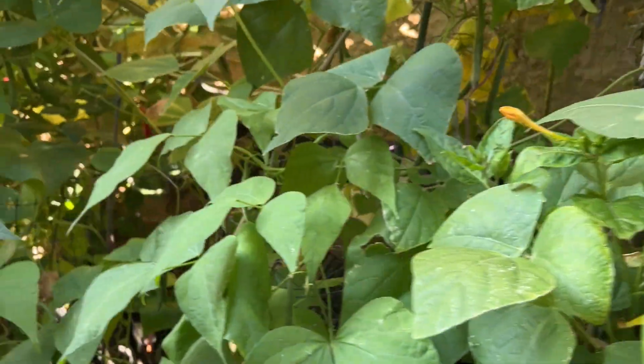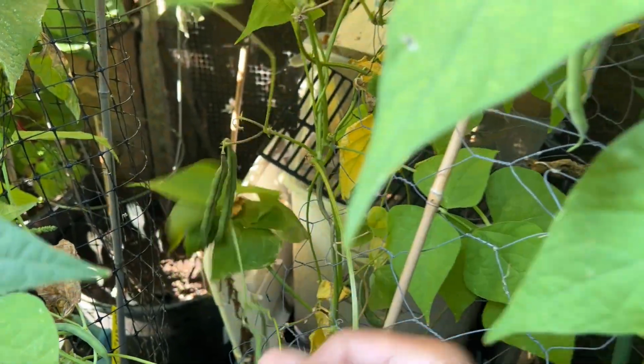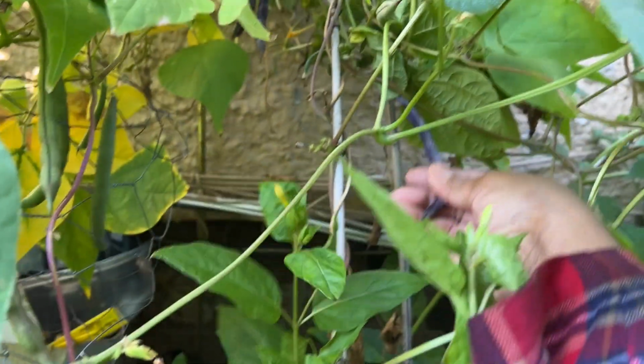I have all these peas in this corner right here. I've been harvesting them, and when I finish, I'm going to harvest another batch. I also have a bunch of dry peas. I need to harvest the dry peas also. Back in here, I have the dry peas. There's more. I'm going to harvest all the dry peas while I'm doing the other one.